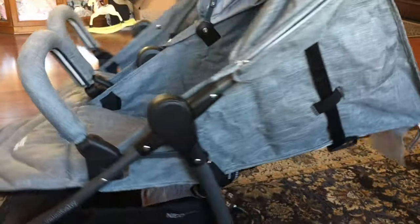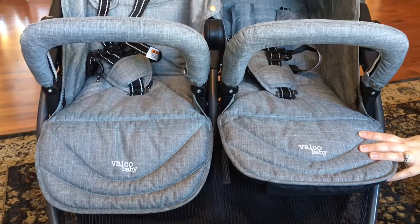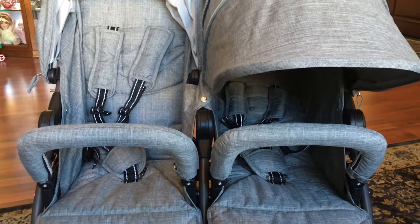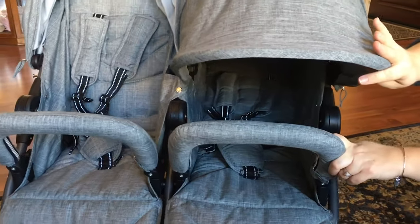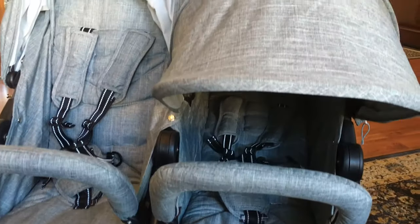But I wanna go ahead and give you a full shot of what it looks like with the full recline. And I'll go ahead and put the hood down so you can see what that looks like. So at 2 and 3, my girls do, because we're out and about a lot, we do a lot of walking, we do a lot of amusement parks. They do go to sleep a lot in the stroller, so this is a really nice feature for us.